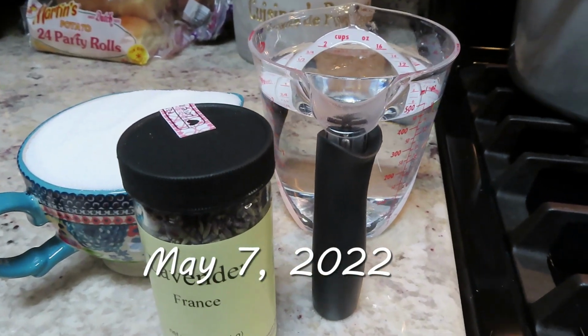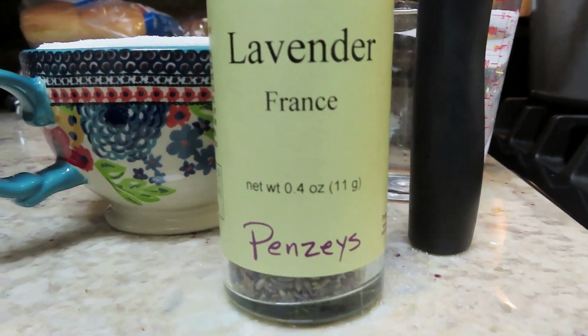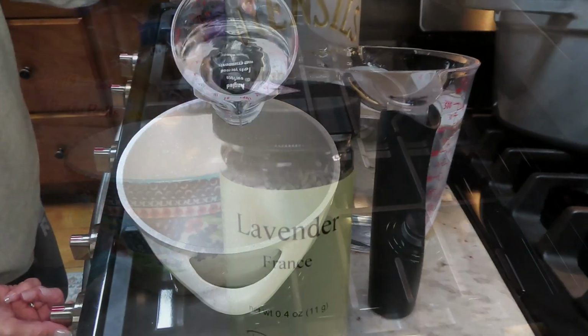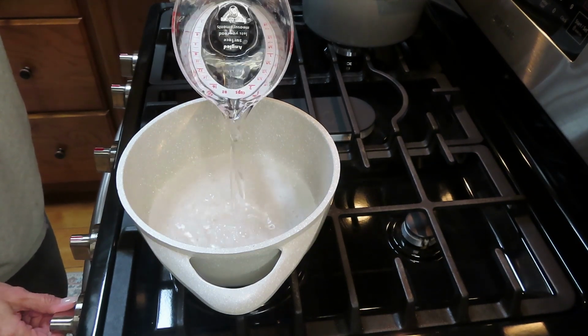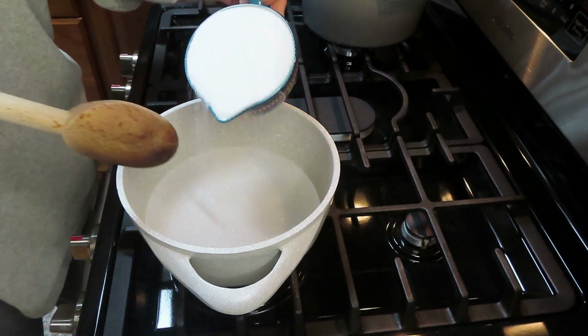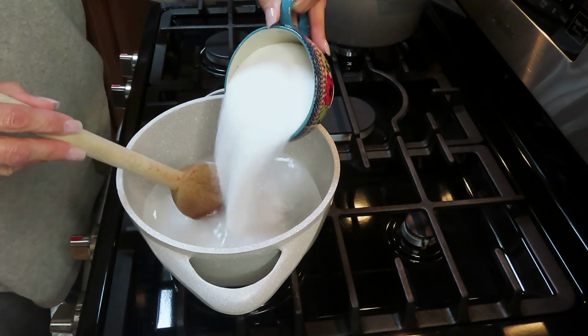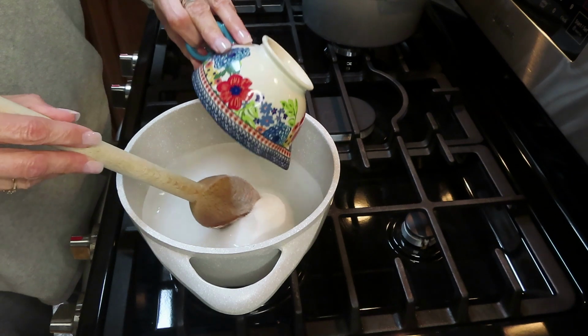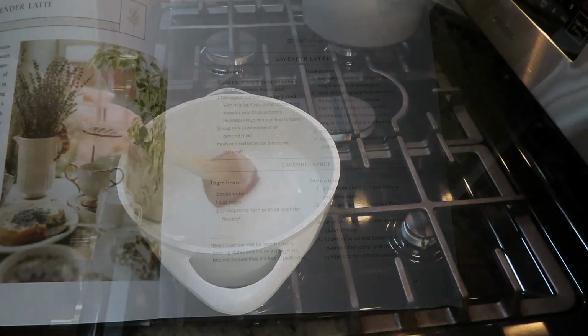It's Saturday morning, May 7th, and I was looking at one of my books called The Cozy White Cottage, a seasonal 100 ways to be cozy all year long. I found this great recipe for lavender latte. So it's 2 cups of water, 1 cup of sugar to make a lavender syrup. That's what I'm making right now.